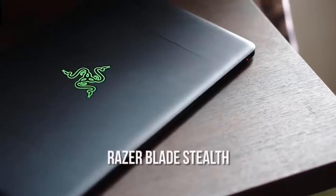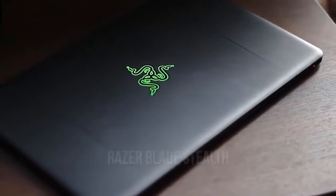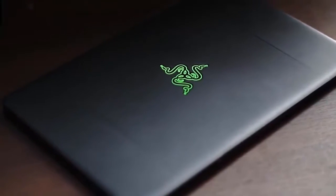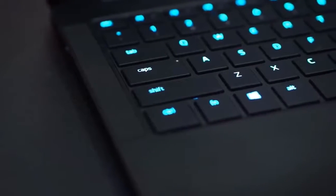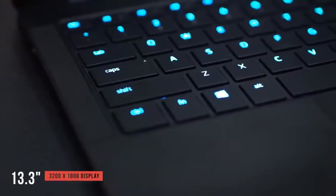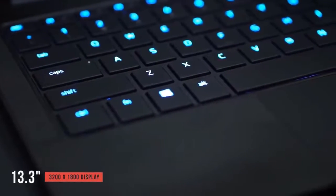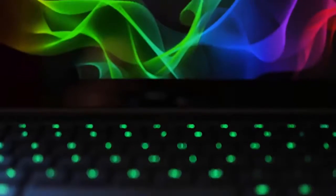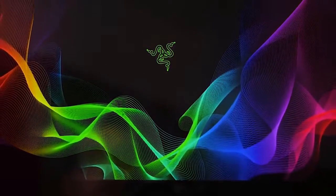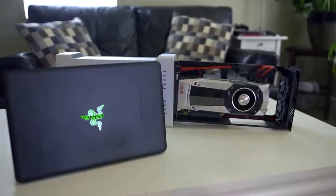The Razer Blade Stealth measures 12.6 by 8.1 by 0.54 inches with a weight of just under 3 pounds, making it a fairly compact and lightweight option. The black matte finish of this laptop gives it a sleek and minimalist look that we quite enjoy. The 13.3-inch display of this laptop offers a resolution of 3200 by 1800, which means that it has an incredibly sharp picture. This QHD Plus screen offers incredible detail, which is perfect for those who are serious about gaming. It has a brightness rating of 400 nits, which is beyond impressive.